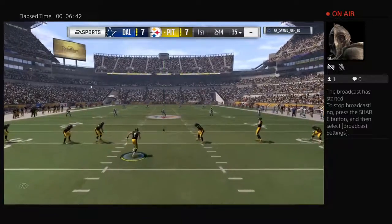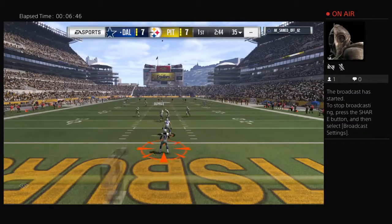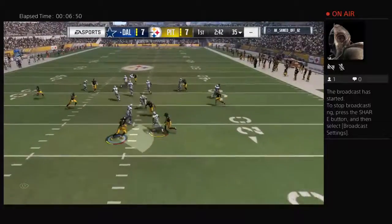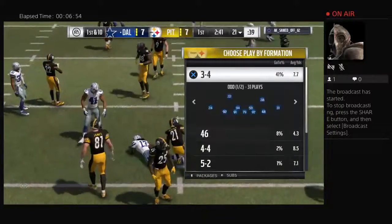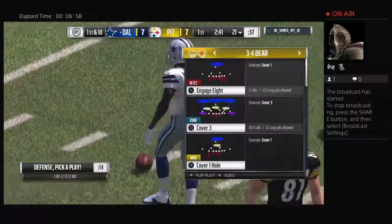So we're right back where we started, all even as the kick's away. This is fielded a couple yards deep. And he's able to get it across the 20, but not by much, as he's marked down at the 21-yard line. And now here come the Cowboys.